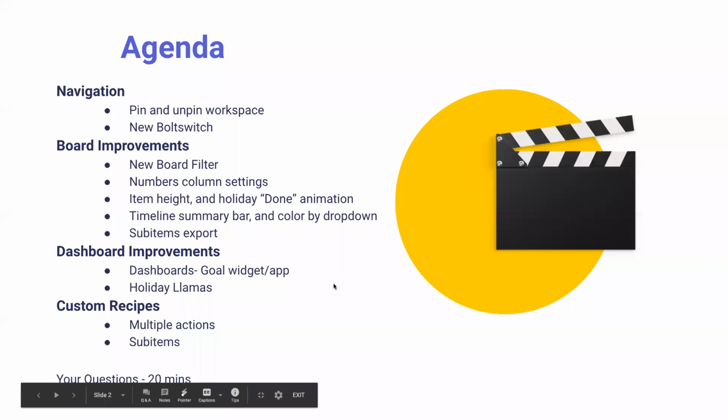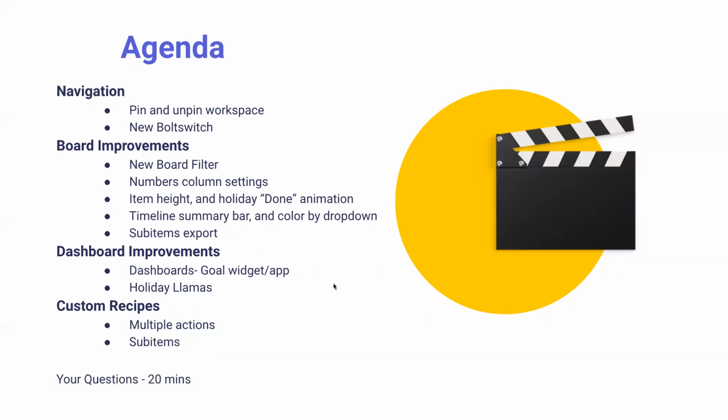Today we'll be going over some of the following features. We'll be starting off with account navigation. We'll show you today how to pin and unpin workspaces and also introduce you to the improved bolt switch as well. We'll be going over some of the column settings updates on your boards, how to filter by column menu, also the numbers column settings. We'll also show you the board improvements, like the item height and the new holiday done animation. We'll also show you the timeline summary bar and the color by dropdown option that we just added, the ability to hide weekends, and subitems export from your board as well.